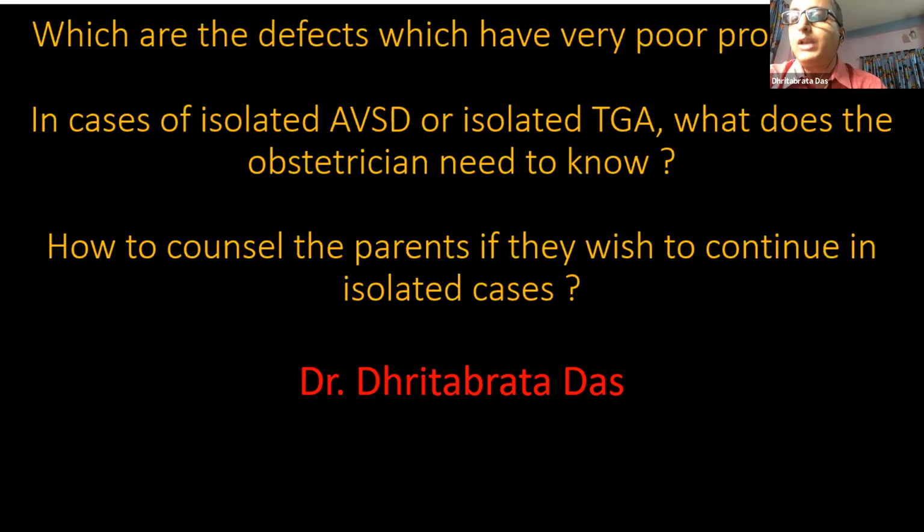And if one of the outflow tracts is absent completely, like pulmonary atresia or aortic atresia, they have a poorer prognosis, because they can present immediately after birth, and they will require multiple surgeries throughout their life. Another thing is that we should not be very judgmental about whether to terminate or not, but rather the decision should always be left to the parents. As doctors, we should counsel them on the pros and cons, and we should give more negative counseling if we find that it is a single ventricle anatomy where the child will not have an absolutely normal life.